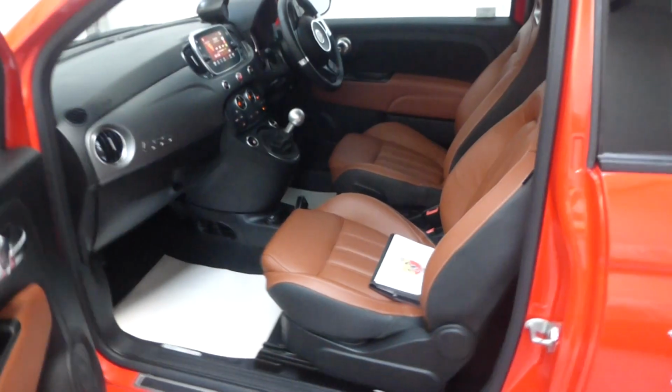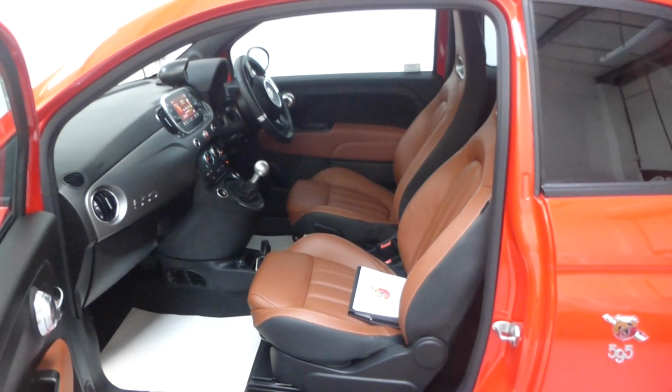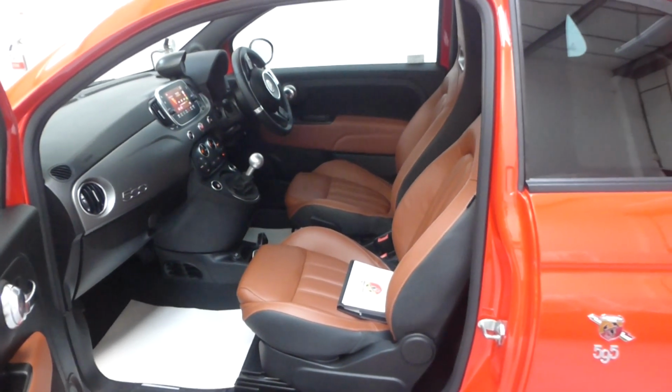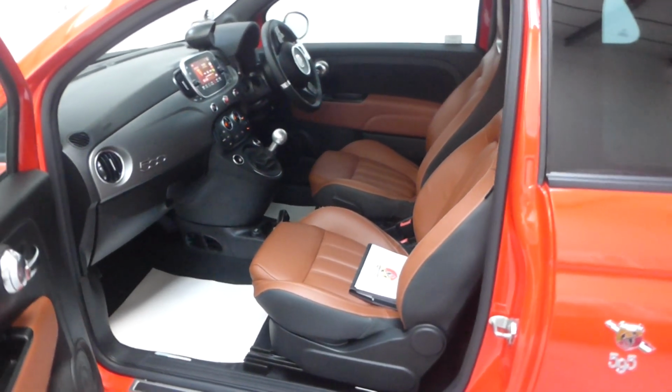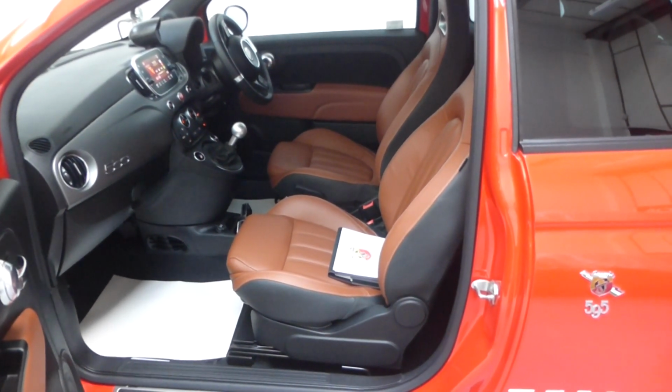Now then, this is the moment which I think people are wanting. Look at that, absolutely gorgeous. We may have already sold this car because we have had a chap called David who follows me on YouTube, and we're very grateful for our followers.